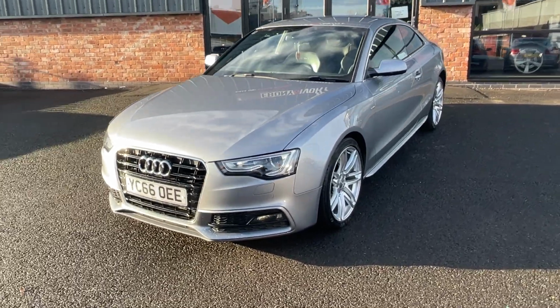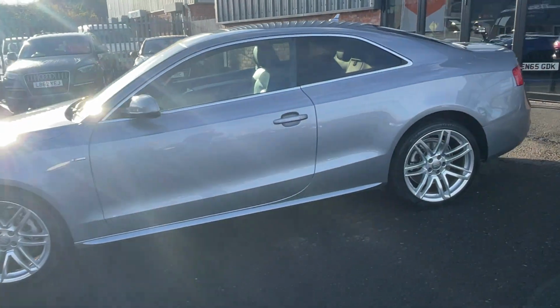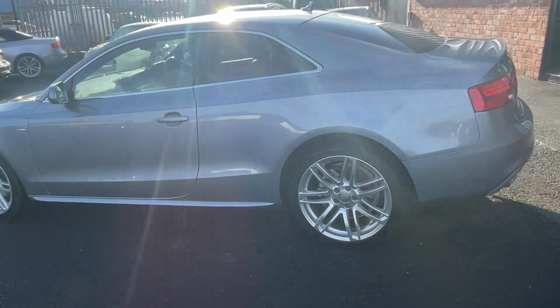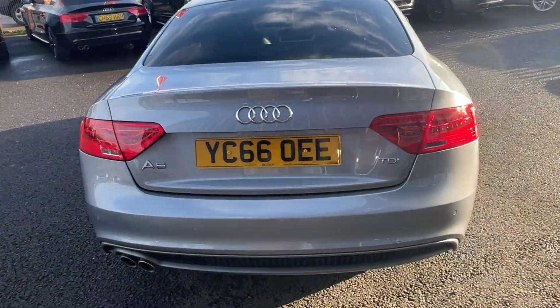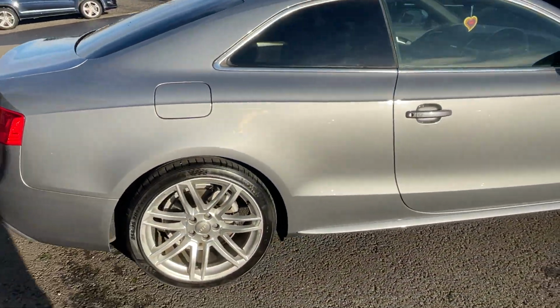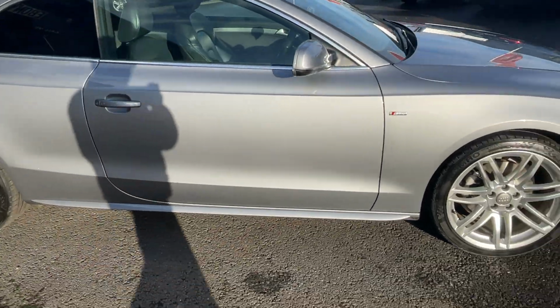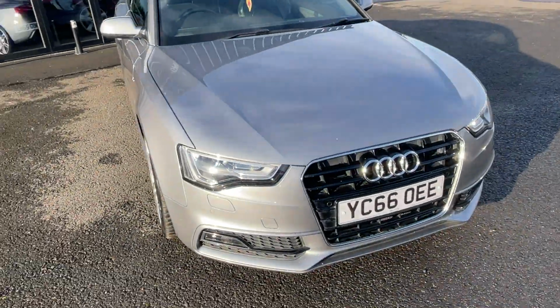What I'm going to do is walk you around the car nice and quick. On the second time around, we'll get into a little bit more detail of the car itself. We do use the videos to help us prepare our cars, so they are brutally honest. In fairness to this car, on first walk round, it looks to be in really good condition.